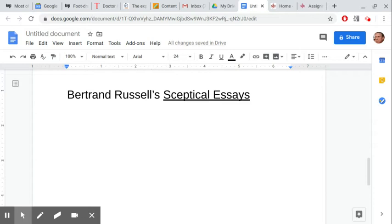I thought about Russell's skeptical essays as being these paradigmatic examples of critical reasoning. It occurred to me that there were many other things that Russell had written that were related, sort of in the same genre, the same vein, and we will look at them. So that's what we're going to do.